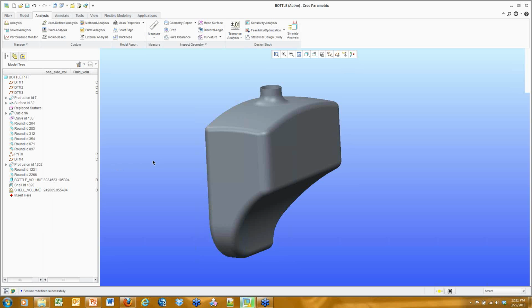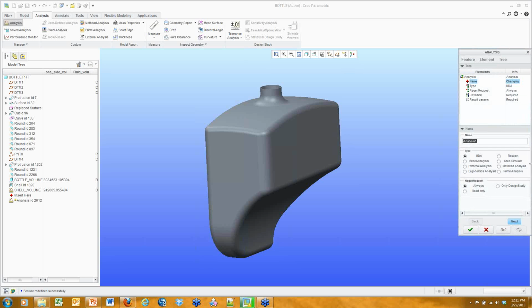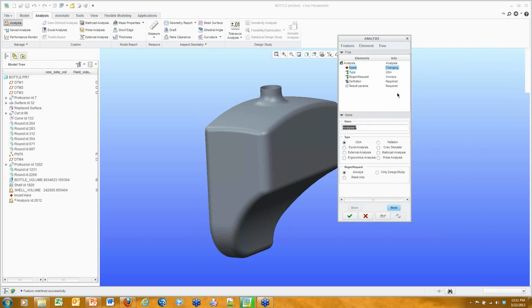Now at this point, we have to create an analysis. I want to see what the difference between this volume and this volume is, which is going to give us the internal volume of the container. This is not hard math, so let's just create an analysis. First things first, I want to make it a relation. This is going to be our equation, and let's give it a name. Let's call it relation volume.